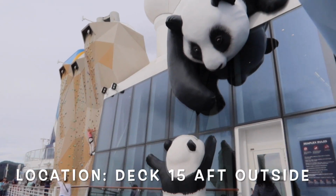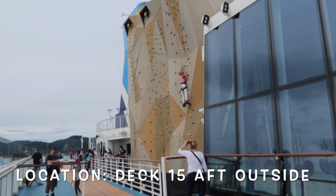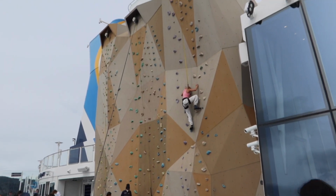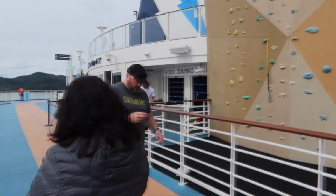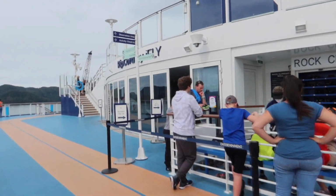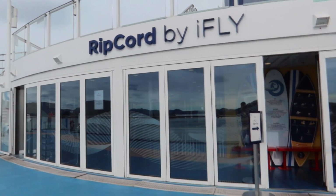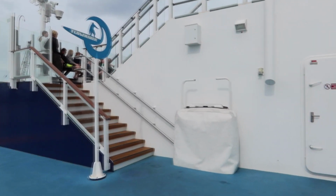As soon as you walk outside of the Seaplex, you're gonna find yourself right here where you're gonna find all of your outdoor activities. So as you can see here, the rock climbing wall, the iFly is up there, and so is the Flow Rider. This is the entrance to the iFly, and then the viewing area is actually up these stairs.